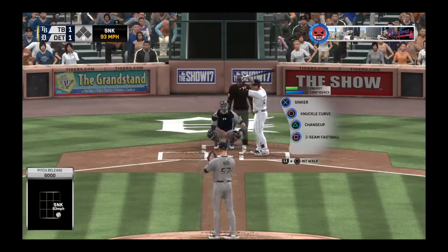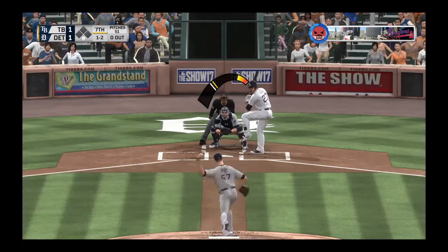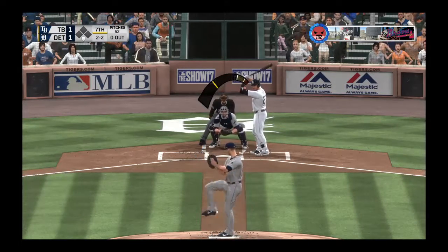And he takes a called strike 2. Well, now it's a 1-2 count. He's throwing the same pitch 3 times in a row. He got ahead with it. Now let's see if he puts him away with it. And a fastball in the dirt that's taken for a ball.